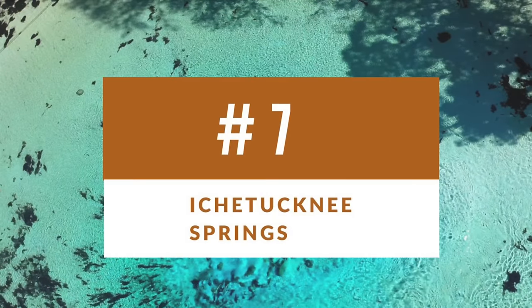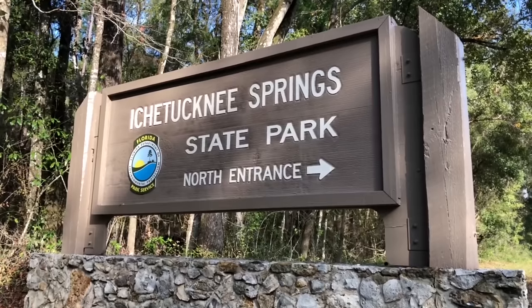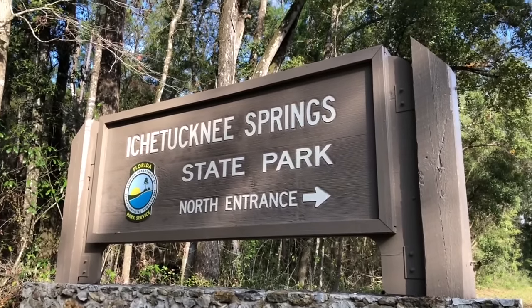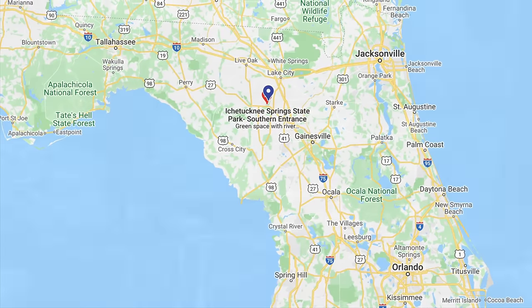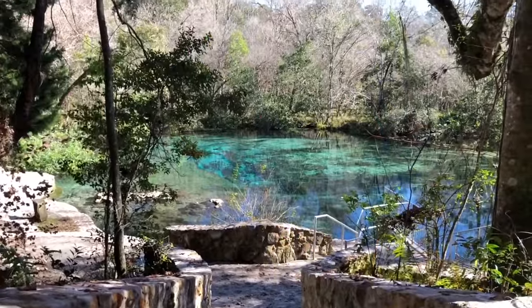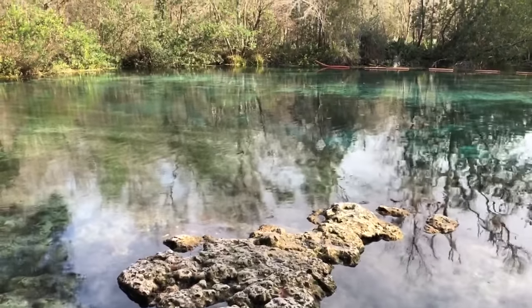Coming in at number 7, Ichetucknee Springs, as a part of Ichetucknee Springs State Park. This is an excellent state park. It has two different springs, the main spring itself and the famous Blue Hole. The kayaking here is one of the top 5, I would say, in all of the state of Florida as well.